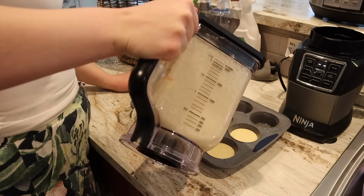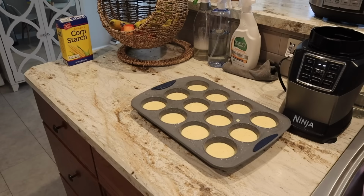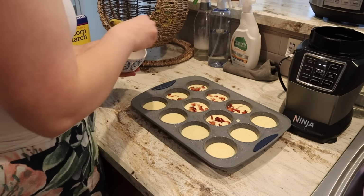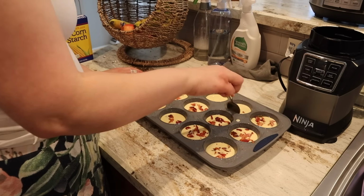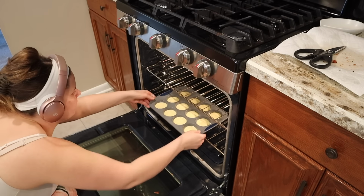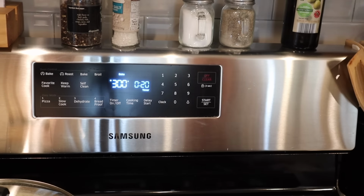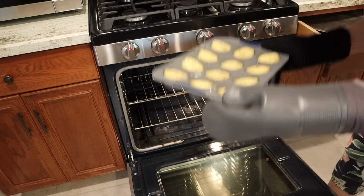I just went ahead and poured the egg mixture into the muffin tin, and then I added in the chopped up bacon that I had cooked. I put it on top, and then I used a spoon to sink it into the egg so that it didn't burn in the oven, and so that it was nicely distributed throughout the egg whites. And then they're ready to go in the oven. It said 20 minutes, but I ended up cooking them for 30 minutes and they turned out perfect.